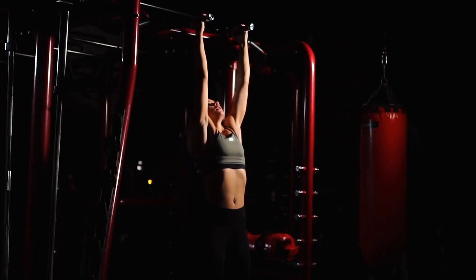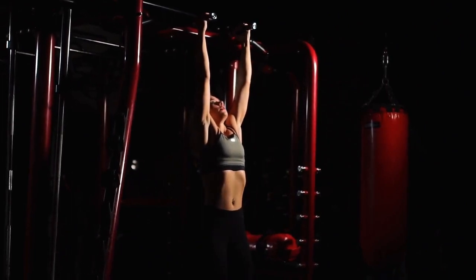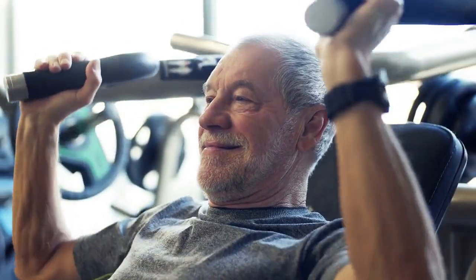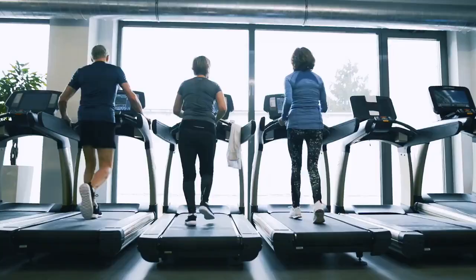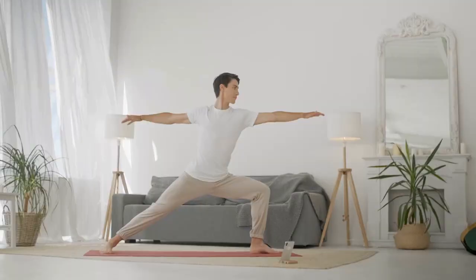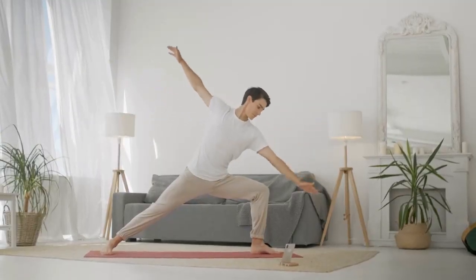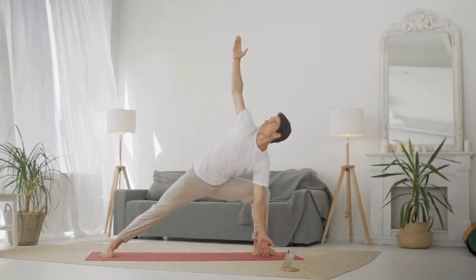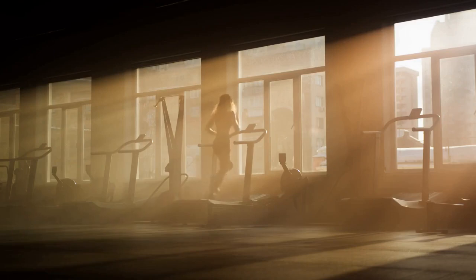But let's not forget about the other important part of the keto diet: exercise. Yes, even on the keto diet, you still need to get off your butt and move around. But the good news is, you don't need to spend hours in the gym every day. Just find a form of exercise you enjoy, whether it's jogging, yoga, or lifting weights, and aim to do it for at least 30 minutes a day. And if you're feeling extra ambitious, try doing some high-intensity interval training, HIIT, to really rev up that fat-burning engine.